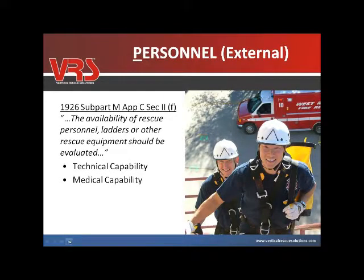When we think of personnel for rescue, often we think about our rescue plan being 911. Unfortunately, we really shouldn't consider our entire rescue plan to be 911. Calling emergency services is really not a sufficient rescue plan. It can be part of your rescue plan, and in fact 1926 Subpart M addresses the availability of rescue personnel as an emergency services organization, and it says that you as an employer need to think about what technical capability and what medical capability that emergency services might have, and how those can be implemented in the event of a fall.